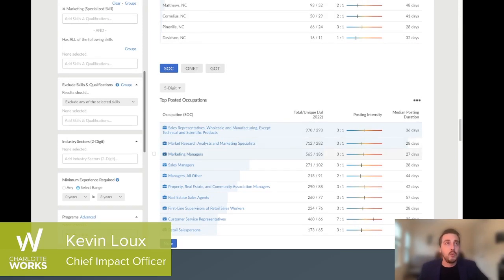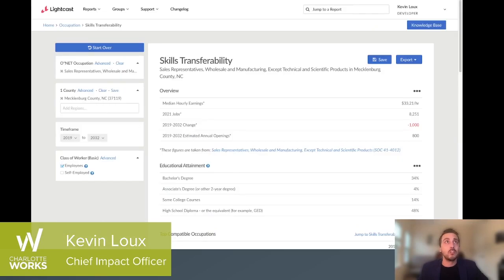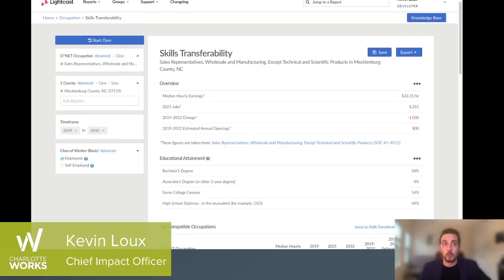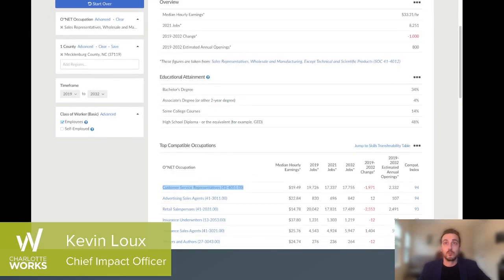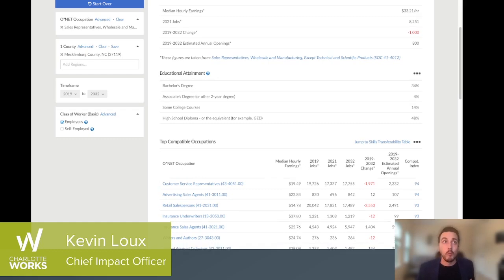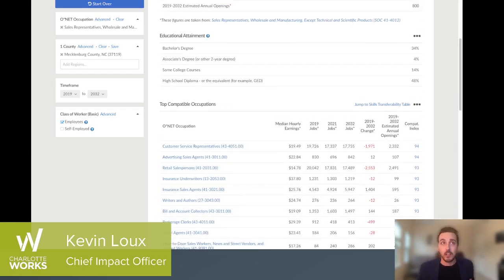And so what I wanted to do now is looking at that marketing manager role and comparing it to the sales representatives. And so again, you can see this is the breakdown for sales representatives. You can see the top compatible occupations for sales rep. Actually, customer service representatives is the top compatible occupation. So that's going backwards. That's not actually career progression, but again, we mapped it out the other way to say it's reasonable to go from a CSR role to a sales rep type role. But again, good to see that here.